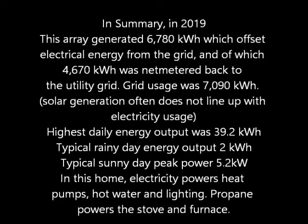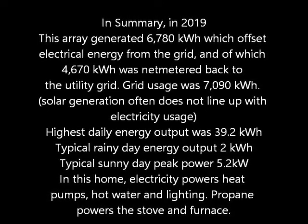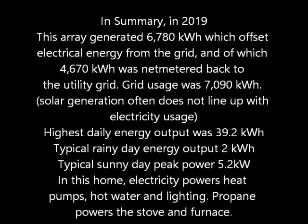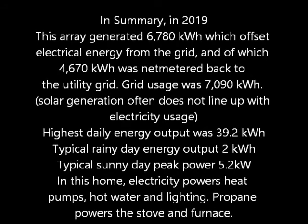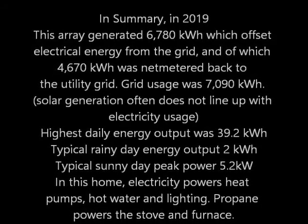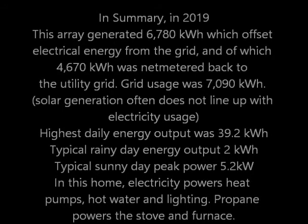Highest daily energy output was 39 kilowatt hours. Rainy day is 2 kilowatt hours. A sunny day peak power is 5.2 kilowatts. In this particular home, electricity powers heat pumps, hot water and lighting. Propane powers the stove and furnace.